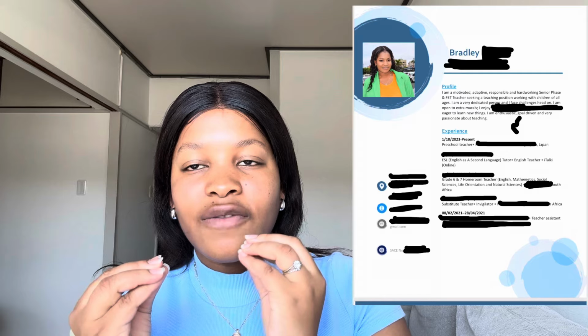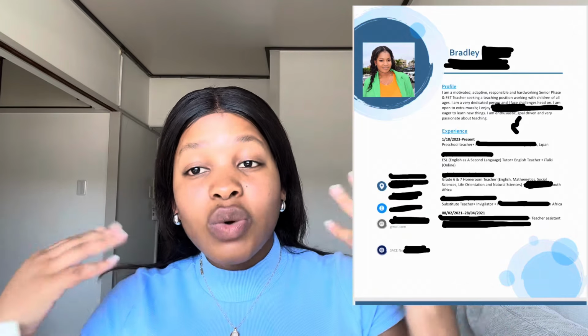I say children of all ages so I don't limit my range to specific age groups, especially here in Japan, because I know that there are a lot of jobs for kindergarten teachers, you guys. If you are comfortable working with kindergarten kids, you're most probably going to find it so easy to find a job, but it's not the easiest job to do.